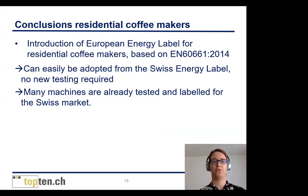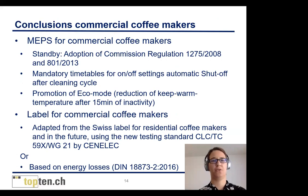As a conclusion, we would propose to introduce the European energy label for residential coffee makers based on the same norm as for Switzerland. This is very easy because the Swiss energy label can be adapted just as it is. There needs to be no further testing, and a lot of machines are already tested and labeled for the Swiss market. As for the commercial coffee makers, we would like to have maps as, for example, the standby regulation that should be also adopted for commercial coffee machines.